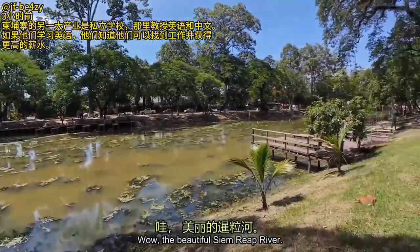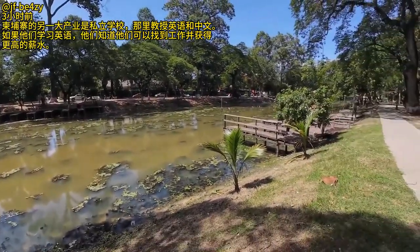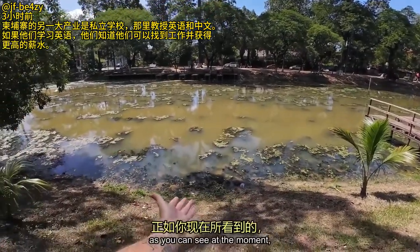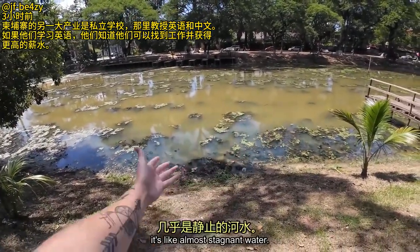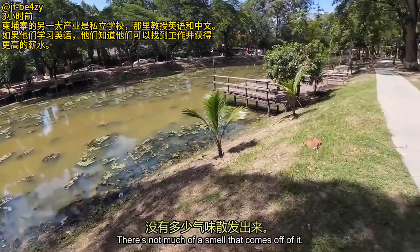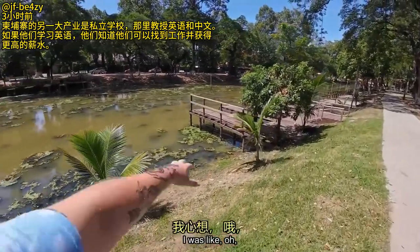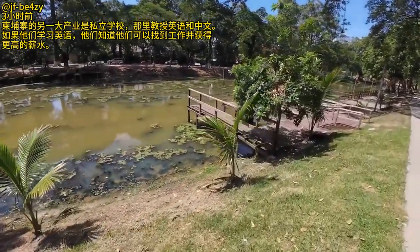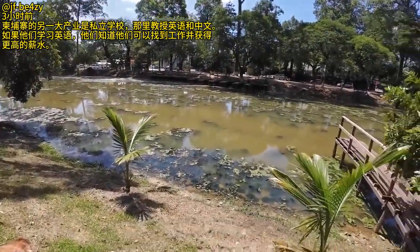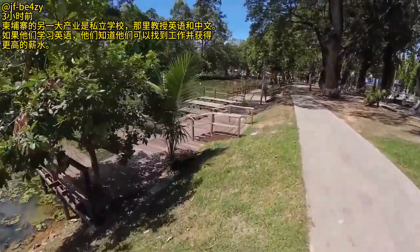Well, the beautiful Siem Reap River. Now, a lot of times there's not much going on here. It's basically just, as you can see at the moment, almost stagnant water. There's not much of a smell that comes off of it. I thought initially when I saw it for the first time, oh, that looks like it's not going to smell too good. But we went closer to it, and it's actually totally fine. It's a really beautiful place to come and hang out in.